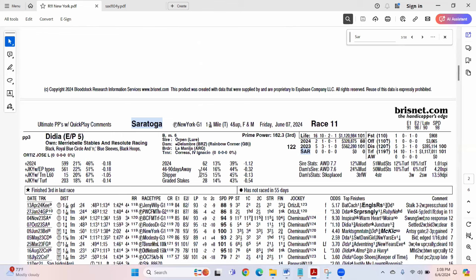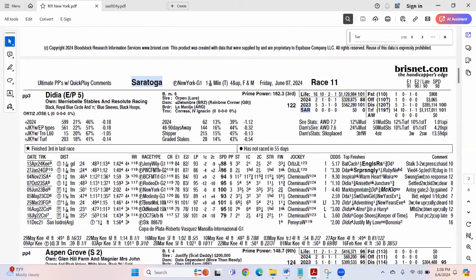So does Didia, but you can see hers. She's actually sub 90 in her last 2, even though she won this race here. And then previous to that, she does have some hundreds down here as well. So that New York, there's the New York I was telling you about, where she ran second to Market Segmentation and did beat McCulloch as well. So she's capable, obviously. But that was at Belmont. She doesn't have Saratoga experience, just by the way.